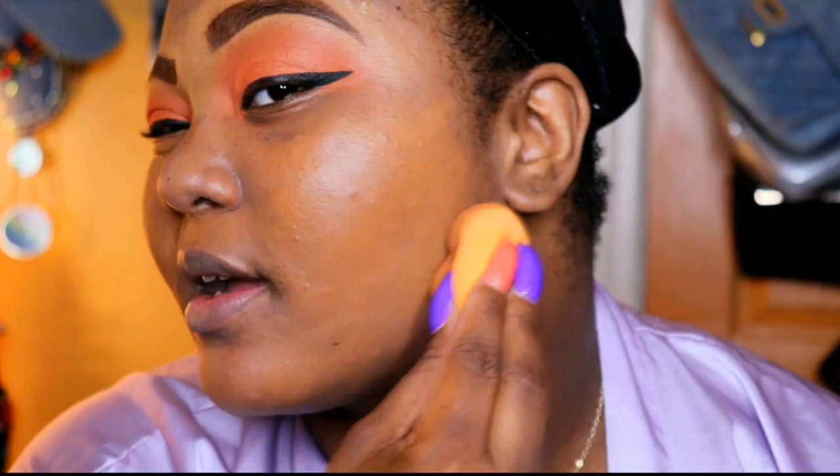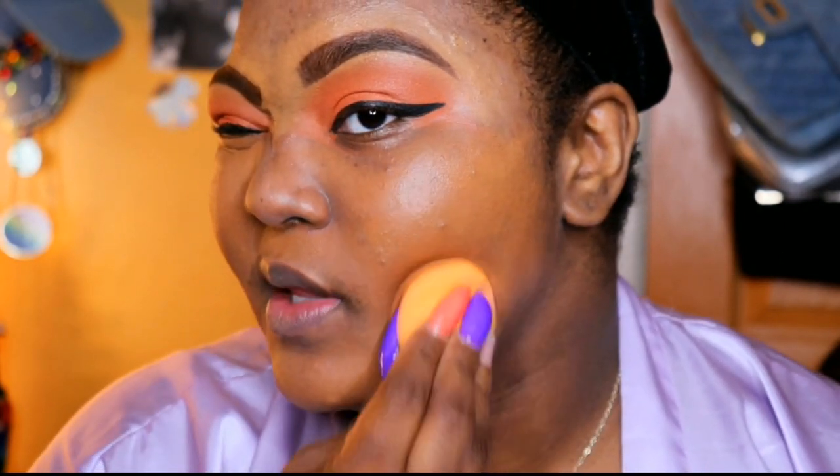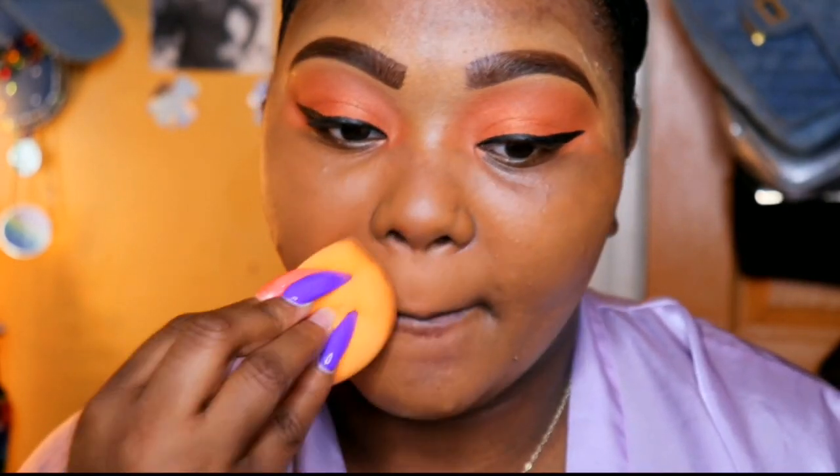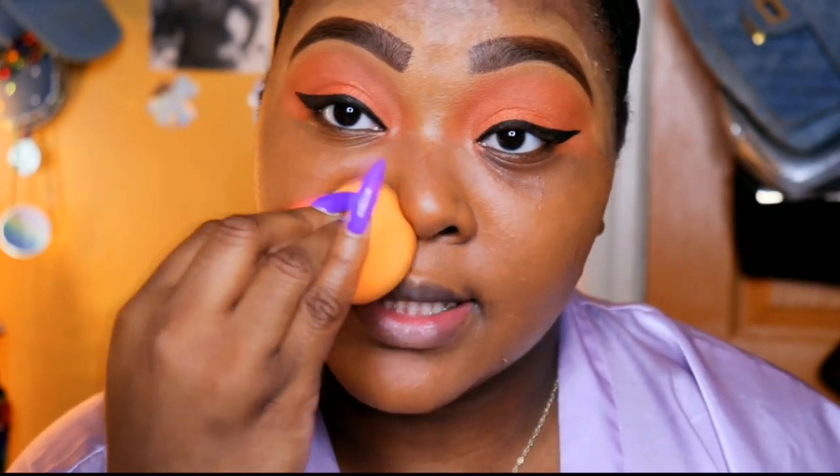So yeah, I'm liking the coverage that it's giving. And I'm thinking this is my shade because it looks pretty good to me. Well, we'll see how it oxidizes.